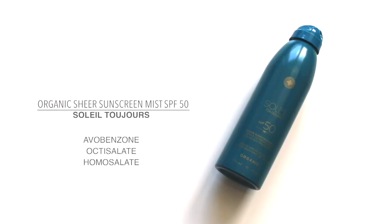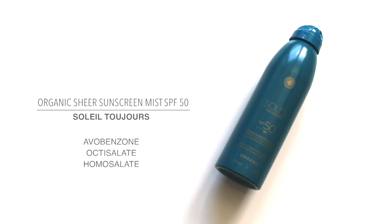I'm going to talk first about their Sheer Sunscreen Mist. This is one of the safest chemical formulas you will find. This is certified over 70% organic, no oxybenzone, no octinoxate, no parabens. This is water resistant for 80 minutes. It's hypoallergenic, it's vegan, cruelty-free, and full of great ingredients. This does actually have a slight scent, but it's not a sunscreen scent. It's a scent of some of the plant extracts in here. It kind of smells like lime sherbet.